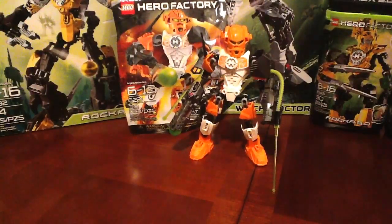And I got Nex in hand. His set number is 6221. He has 39 pieces. Now Nex has been one of my favorite characters from Hero Factory, especially with the Nex 2.0 figure. That was one of my favorites out of that lineup.